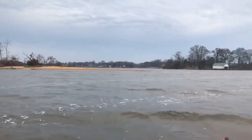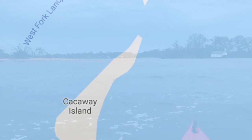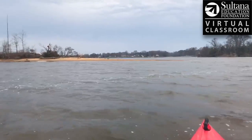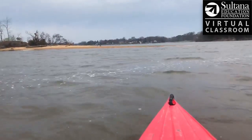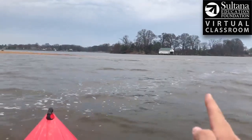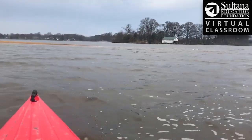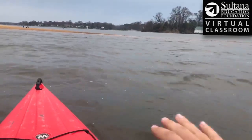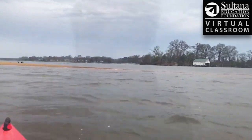Okay, so right here, this is the northern point of Cacaway Island. Really cool feature. You can see the sandbar coming out right over here at the end, but it actually continues underwater all the way to the mainland over there near that boathouse. It's a really narrow pathway that's maybe about 3 feet across, and you can drop down almost about 5 to 6 or 7 feet on each side if you're not on that sandbar. So a really nice feature about this really cool little place.